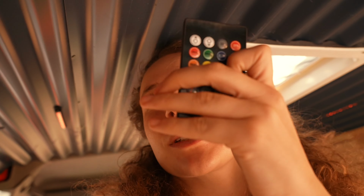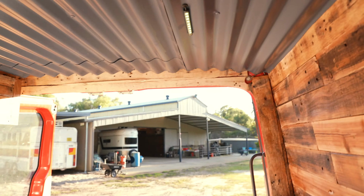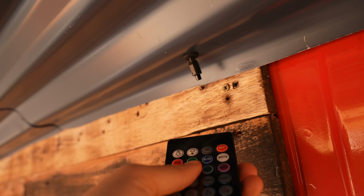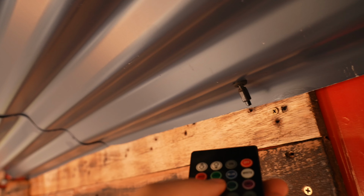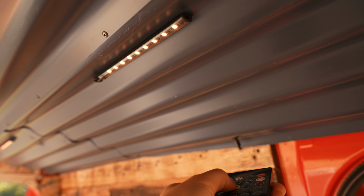So these are fancy party lights. And they're controlled with a little remote. So we can go red, green, blue, party. And it's all because of this little switch here. So that is the sensor for everything that goes on. How cool is that?